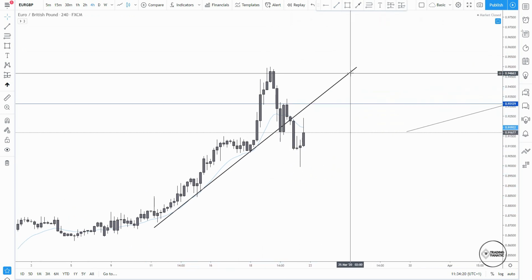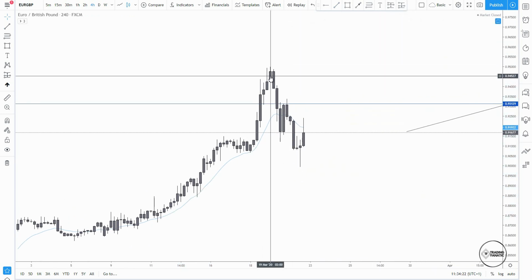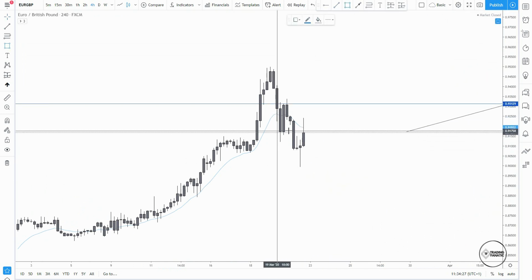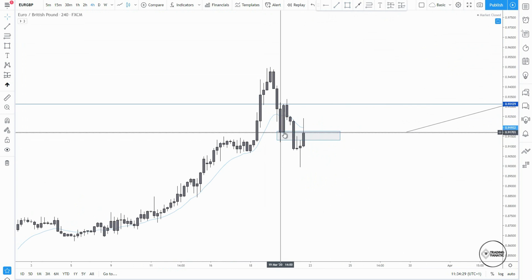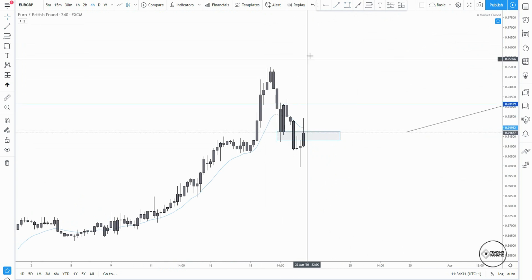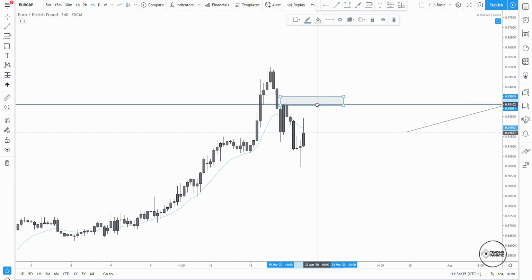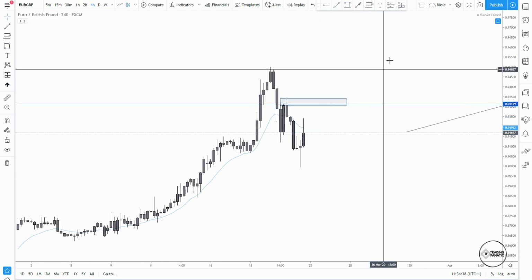So what did we have on this market? We found the top right here. The market printed a bearish engulf. So this was the initiation of the pullback. If there were any long opportunities, they would have been here. The market tried to push up but failed to continue and printed a lower low. So for me, the structure right now has shifted and I mark my last lower high.